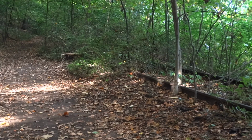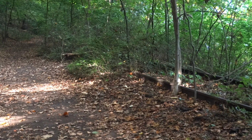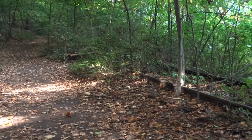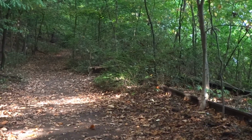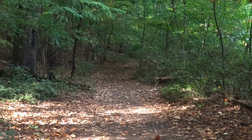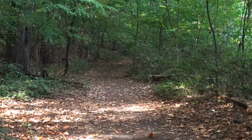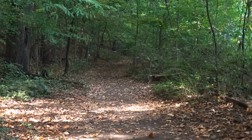Because in 1852, another line got chartered. The Baltimore, Carroll, and Frederick Railroad. Later renamed Western Maryland Railroad. No more trivia there for you. But then years later reorganized as Western Maryland Railway. Slight name change there. And again, the rest is history.